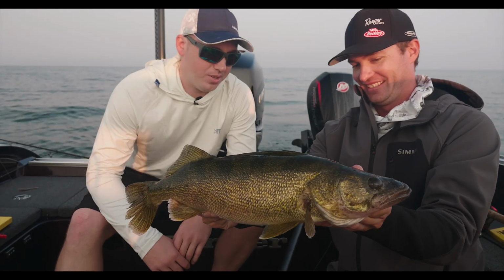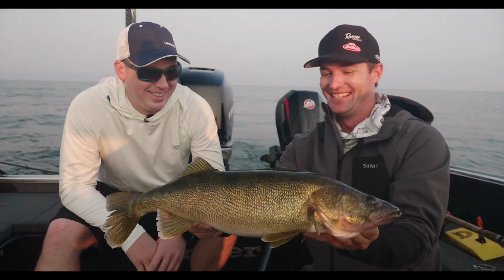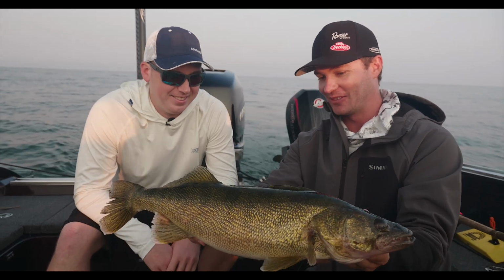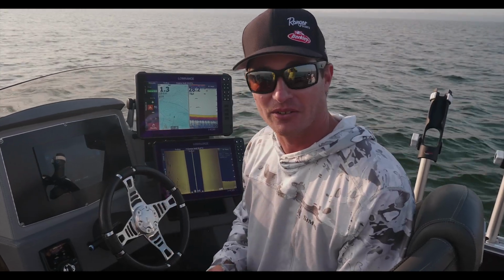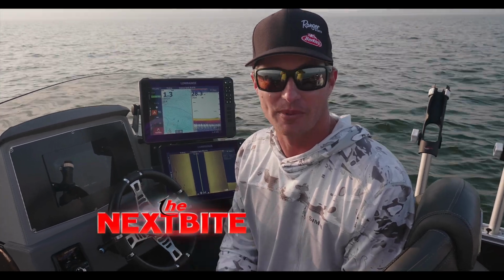So utilizing side imaging sonar is really gonna help you understand a specific area, what those fish are relating to, instead of just trying to fish around waypoints. This is one of those things that's really gonna make you a better fisherman at the end of the day and really help you put a lot more fish in the boat.